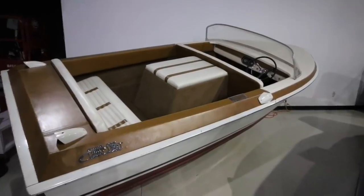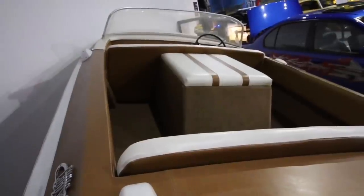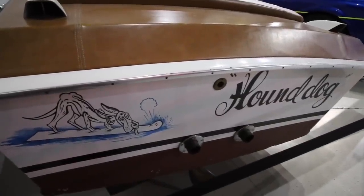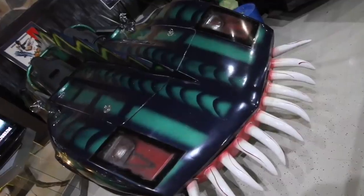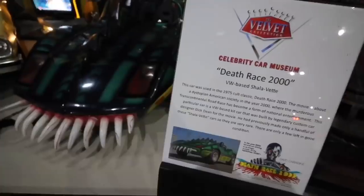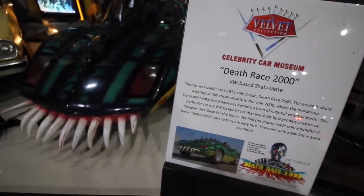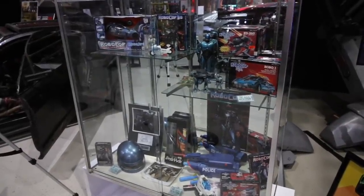Another Elvis-related item, a close personal friend of his owned this boat, and he rode in it many times. Check out the name. Hound Dog. Nice. Whoa, got some Transformers up in here. This amazing creation from the 75 cult film Death Race 2000. And while it doesn't state it here, I think it was one of Sylvester Stallone's first films. Some RoboCop stuff there on display as well.